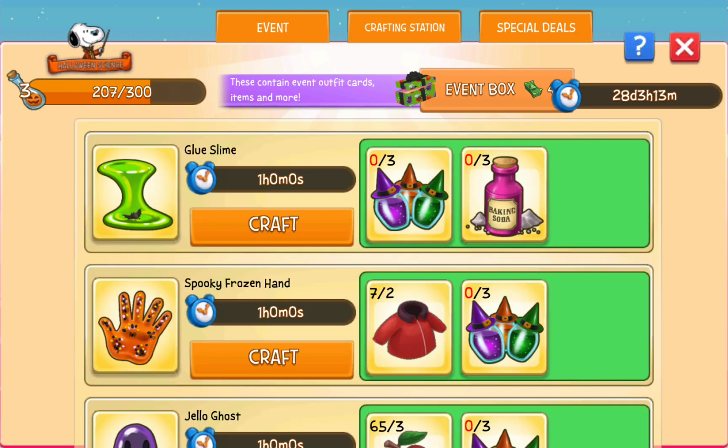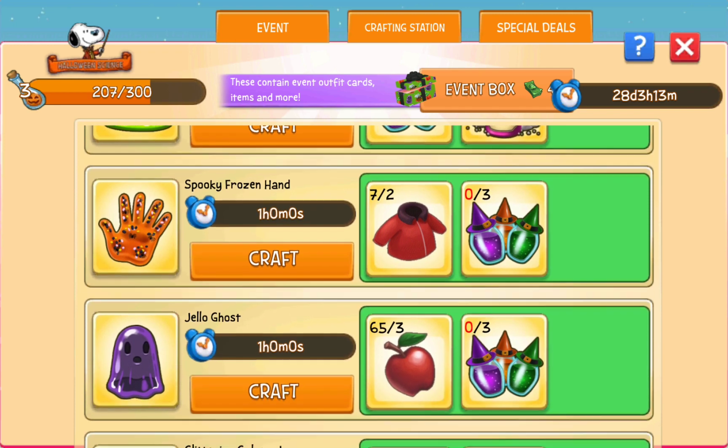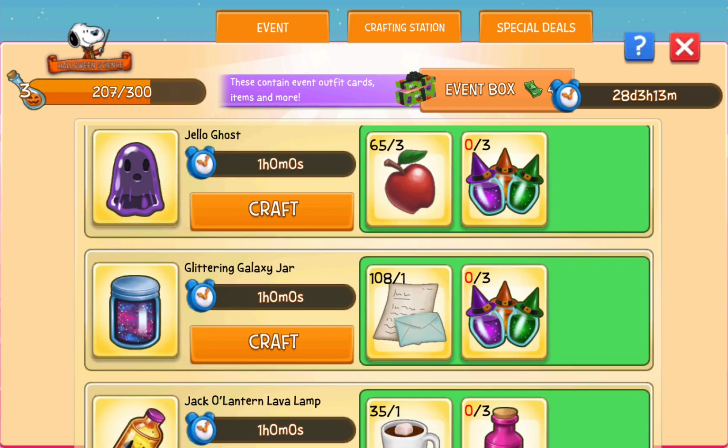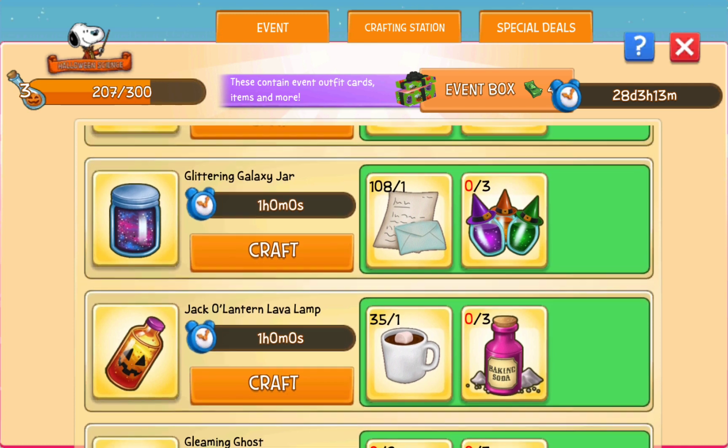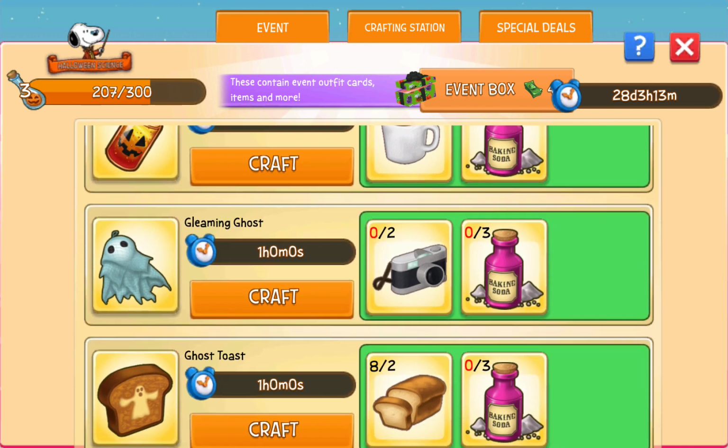But I'm going to leave you with all the craftables, if I haven't done that already. Look at this: glue slime, frozen hand, jello ghosts. I don't have to worry about letters. I can get more letters. I do have to get cameras, though. So, Shermie, you're going to have stuff to do. Okay.